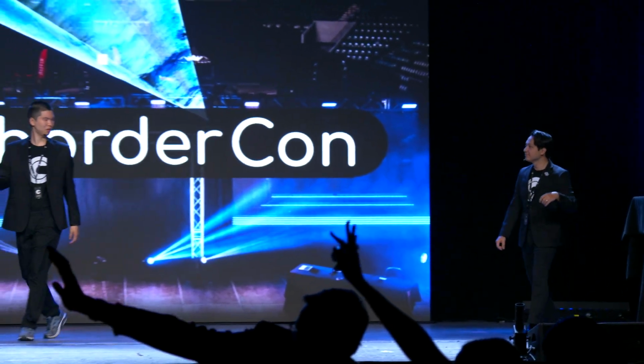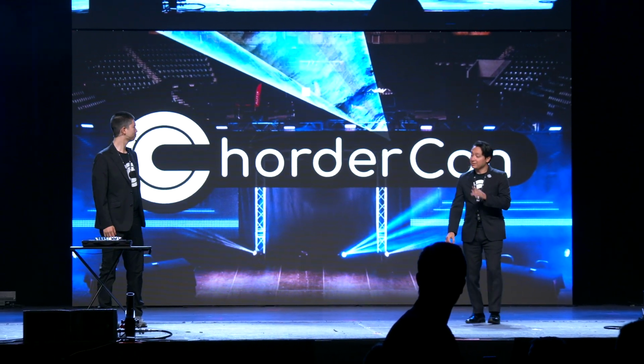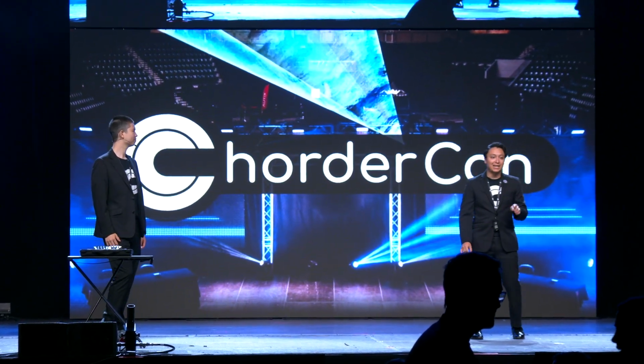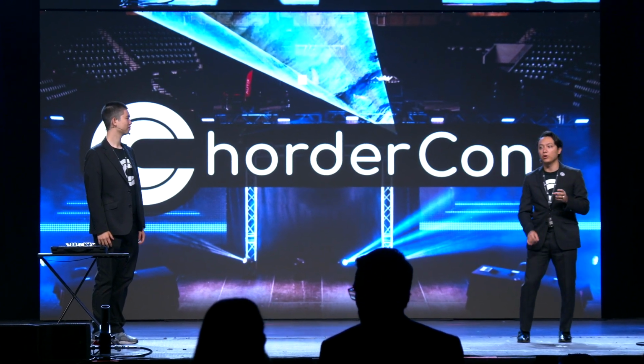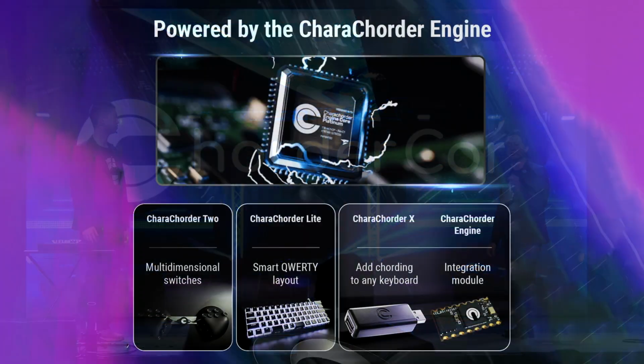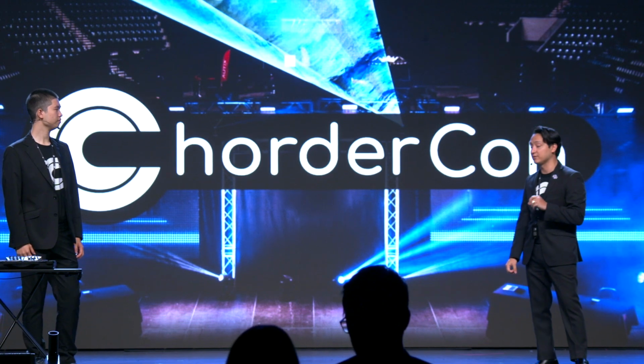Hey, Alan, with so many CharaChorder devices, how do we make sure we keep all their firmware up to date? That's a great question, Raymond. And the secret is that all of these devices are powered by a single intelligent operating system called CharaChorder Operating System, or CCOS for short. CCOS lives within the CharaChorder engine, which is inside each of these devices.